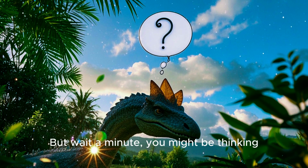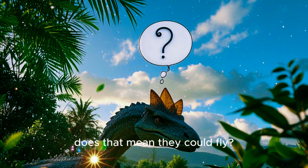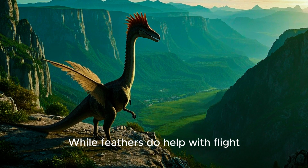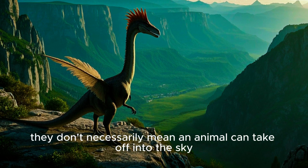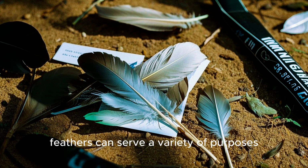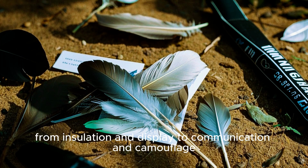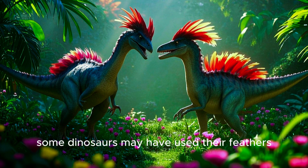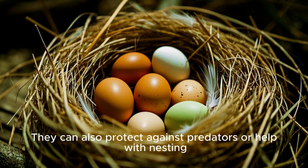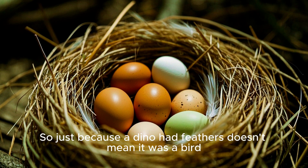But wait a minute. You might be thinking, if theropods had feathers, does that mean they could fly? Not necessarily. While feathers do help with flight, they don't necessarily mean an animal can take off into the sky. See, feathers can serve a variety of purposes, from insulation and display to communication and camouflage. For example, some dinosaurs may have used their feathers to attract mates or regulate their body temperature. They can also protect against predators or help with nesting. So just because a dino had feathers doesn't mean it was a bird.